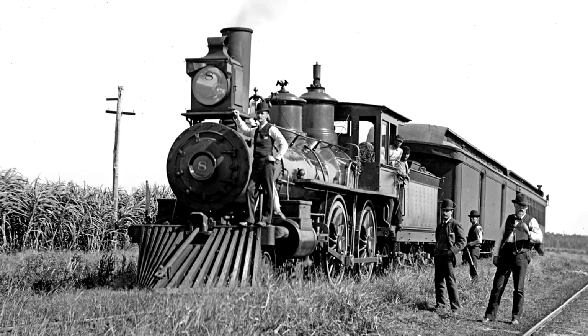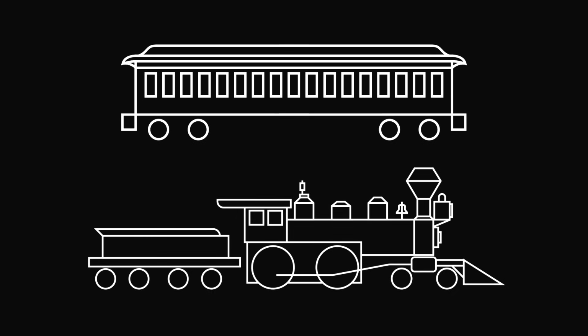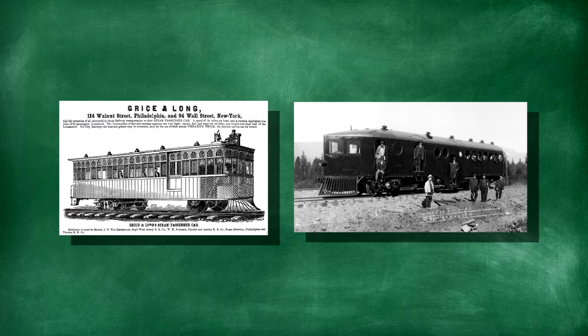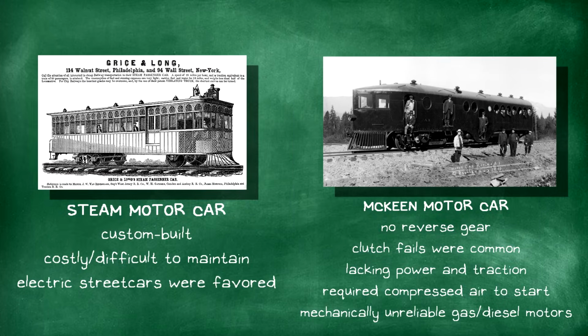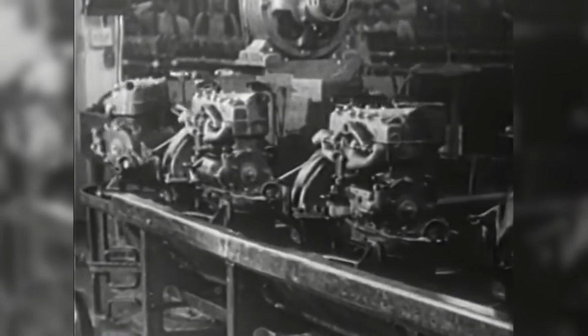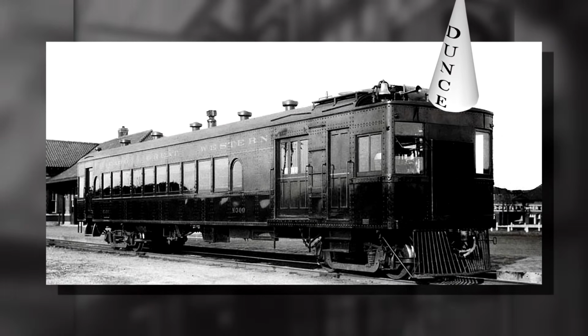American railroads needed a more economical way of operating these shorter trains. So in came the concept of combining a passenger car and a locomotive together to create a self-propelled railcar. Pioneering designs like the steam motor car and McKean motor car weren't very popular as they had their own myriad of issues. Improvements to the internal combustion engine in the 1910s and 20s led to the successful Doodlebug, a name that was not given affectionately.